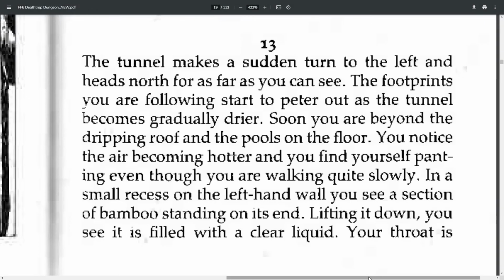The tunnel makes a sudden turn to the left and heads north for as far as you can see. The footprints you are following start to peter out as the tunnel gradually becomes drier. Soon you are beyond the dripping roof and the pools on the floor. You notice the air becoming hotter and you find yourself panting even though you're walking quite slowly. In a small recess on the left-hand wall, you see a section of bamboo standing on its end. Lifting it down, you see it is filled with a clear liquid.